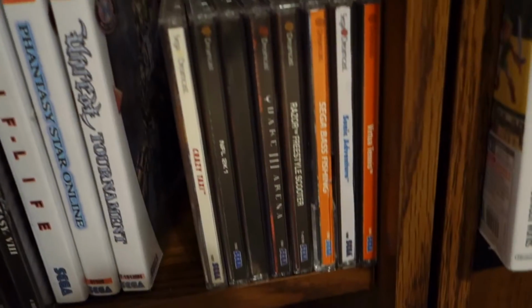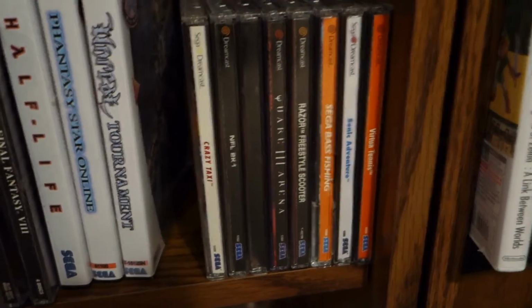And here are all my Dreamcast games. A very small collection, I'm sorry about that. And my cat really wants a star in this thing, don't you?